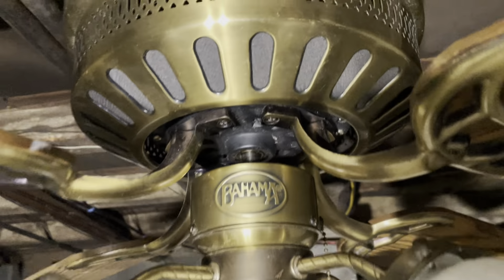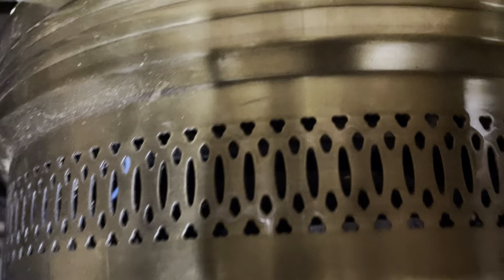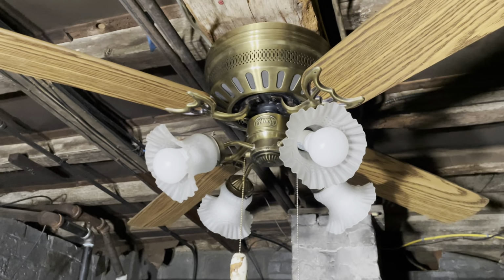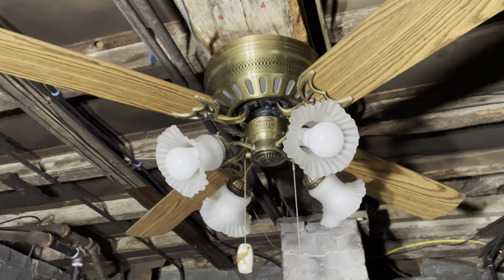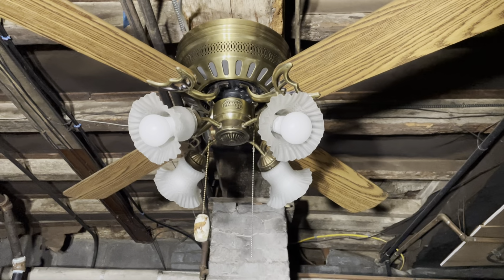But yeah, there's the logo, Bahama. There's a tag for the motor of it on the side of the motor. With the lighting here, I can't really show it well, but I do get it shown pretty well on another video I did of it at my grandmother's house. I think it was the most recent one I did there before it was removed.